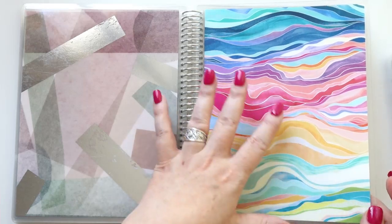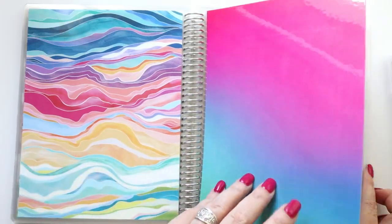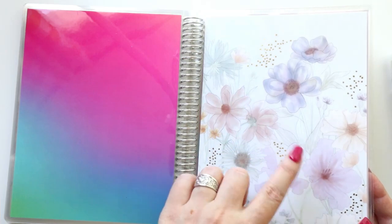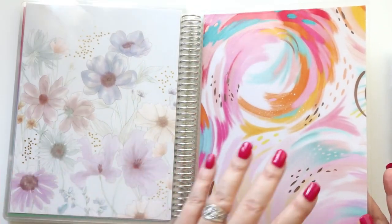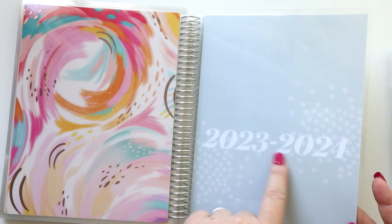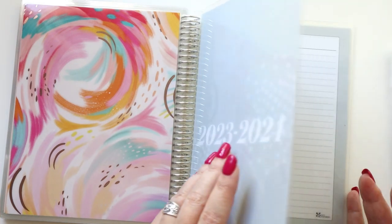This is the old school Erin Condren Waves. Absolutely love that. This is Color Blends from a couple years ago. This is the watercolor flowers from this year. Absolutely beautiful. I cannot wait till next spring to use that. And then the Etta V cover from this year's launch, and also the canvas cover, which I'm holding onto because I will use this on some of the planners I have completed for this year.